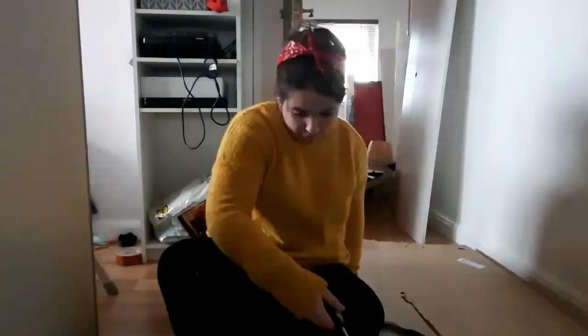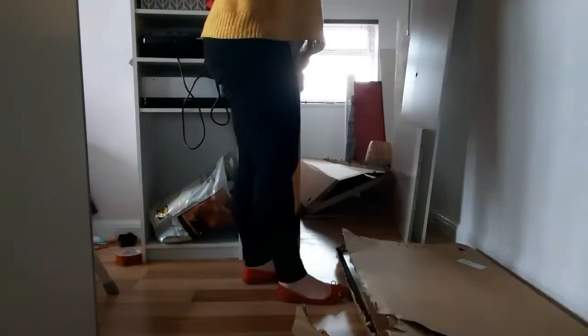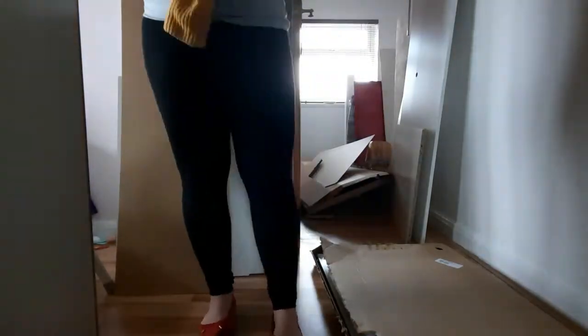I've had to do it in an odd way, so yes, I am aware that this isn't the conventional way of decorating a bedroom, but it's the way I ended up doing it just because I was lacking on space, and the way that I felt at the time, I just felt like I needed to see progress wall by wall basically.